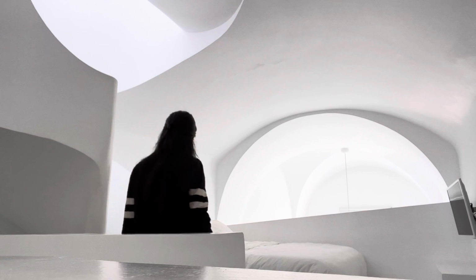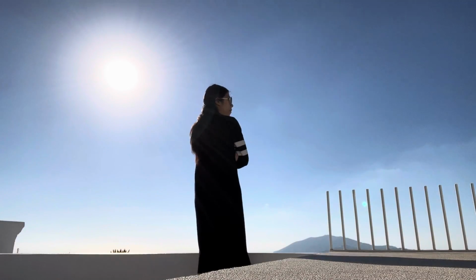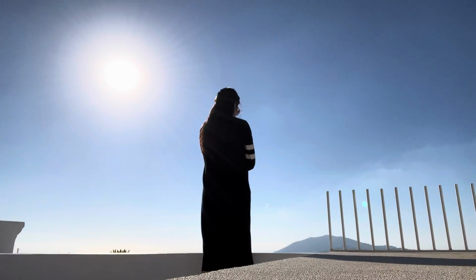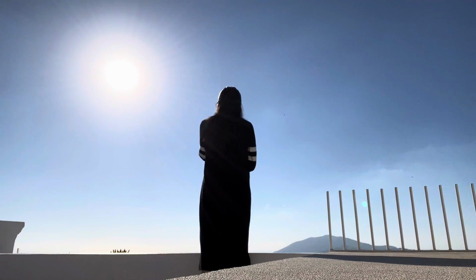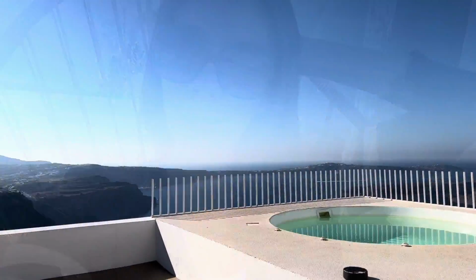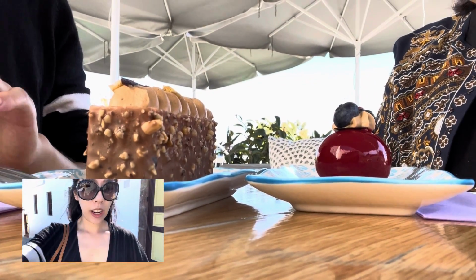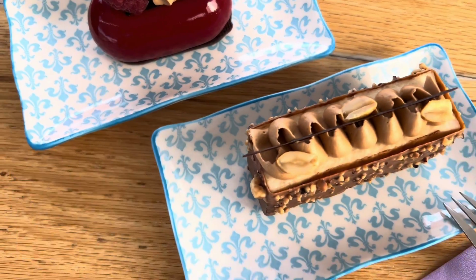Before bidding this place goodbye, I of course ran up to the roof for one last look. I was actually burning up in the sweater dress. It was particularly hot that day, and this was my airport look, so I endured the heat. It's my last morning in Santorini, and I'm out on the patio just enjoying these last few moments. It's pretty sunny, but it's perfect weather. I wish we had this during our time here. Making our way one last time to our favorite pastry shop.